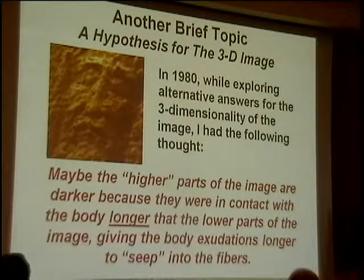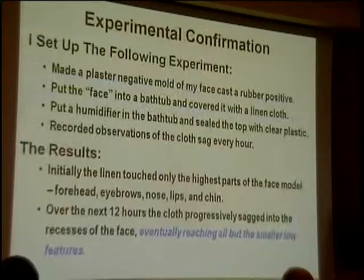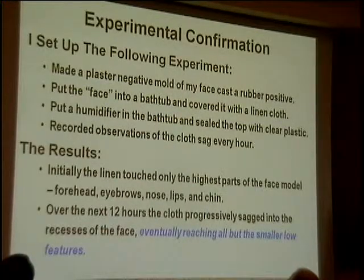And so, of course, that raises the question, why would the cloth be in contact with the high points, the dark points, longer? Well, an answer to that is, maybe the cloth slowly sagged into the lower parts of the body over time due to the absorption of moisture given off by the body. Well, I thought, hey, this is pretty good. I can do this, and I can test this. And so I set up this experiment.